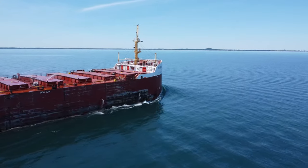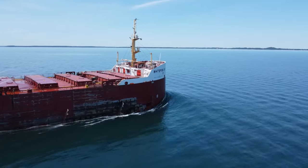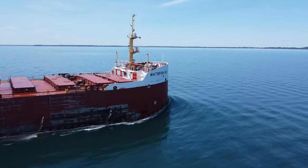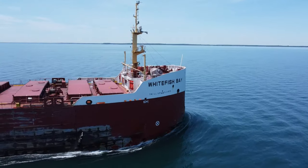Whitefish Bay achieved an historic safety milestone by operating for 4 operational years in the Great Lakes and St. Lawrence Seaway system without a single lost time incident, an LTI. It's an impressive feat for this reliable vessel.